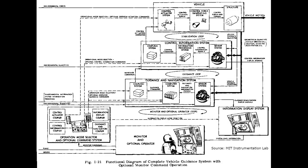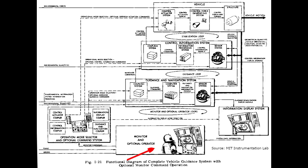To see how the control was performed, we can take a look at the whole guidance, navigation and control system of the vehicle. Here we can see a schematic of the GNC. On the bottom we have the astronaut, working in the monitor and optional operator loop. This was the interface for the astronaut to input commands, monitor the spacecraft, or manually perform maneuvers. Then we got the guidance and navigation system, performing the tasks that we discussed previously.